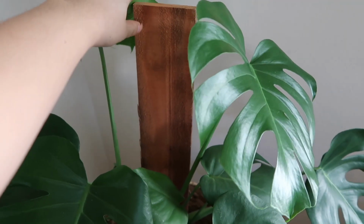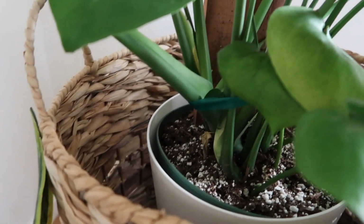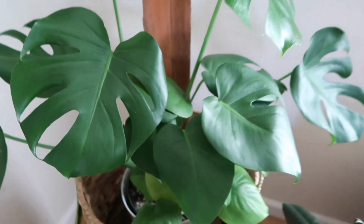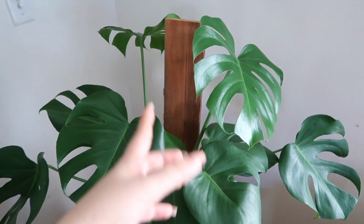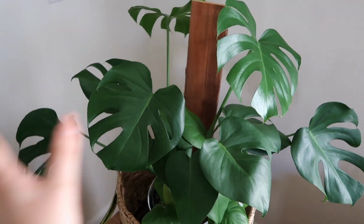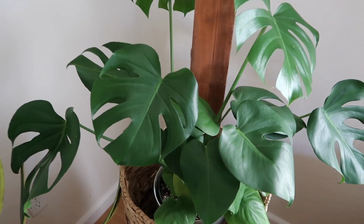It already came with this. So basically it's somewhere in the bottom. Let me show you guys. I don't know if you guys can see. It's tied up right there, so that way it grows up. It doesn't grow wild, because they did tell me that these ones grow wild. If you don't have something that is making it go up, it's just gonna go to the sides, but it doesn't look that pretty. So that's why I kept that there.